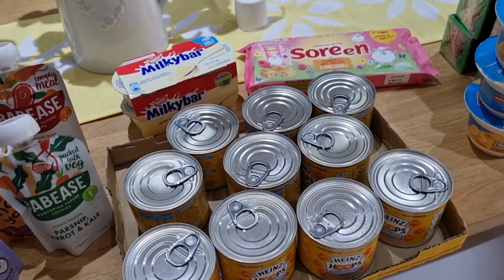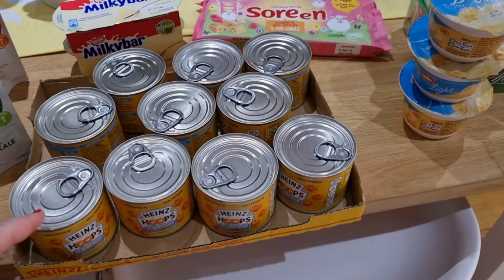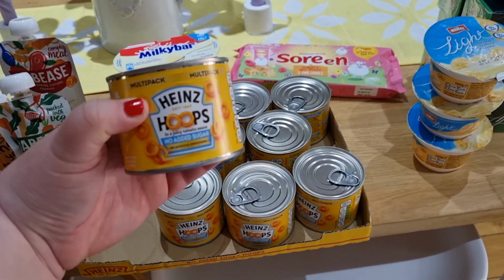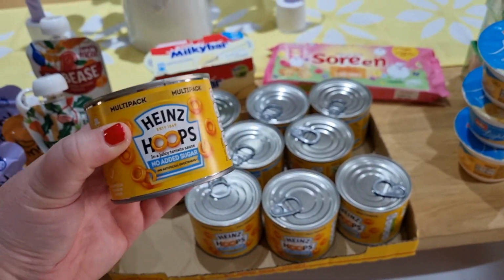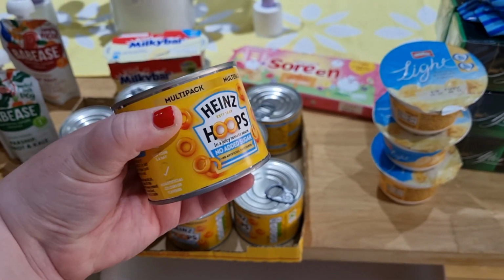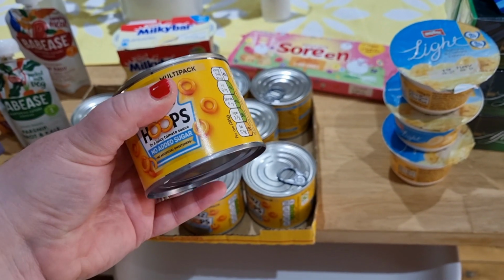They were literally 10p each. So £1 for 10, which I just think is unbelievable. Like 10p for one of these and a couple of slices of bread, and you've got yourself a breakfast, a filling lunch, maybe even a dinner, you know, things like that. They're substantial for one person. If you've got little kids, maybe they could share some on toast, I don't know.